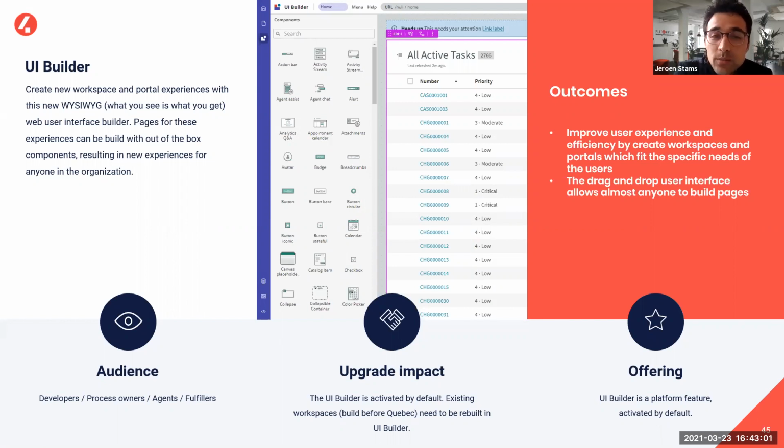And it cannot be done only by a developer. It also allows actually to do citizen development in here. So what you see also in the middle of the pictures, all active tasks, it's an example of how this builder will look like. It's a platform feature, so yeah, any application can make use of it. But be aware, the older agent workspaces, those need to be replaced by UI Builder. So these were my 3 highlights.